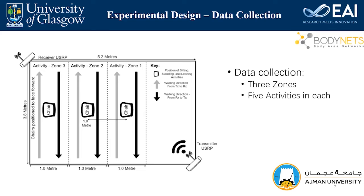And the activities that were selected for this experiment were sitting on a chair, so the action of sitting on a chair, standing from a chair, so the action of standing from a chair, walking from the transmitter side, that is the bottom side of this figure, to the receiver side, and that is the grey arrow, and walking from the receiver side, which is the top side, to the transmitter side, that is represented by the black arrow.